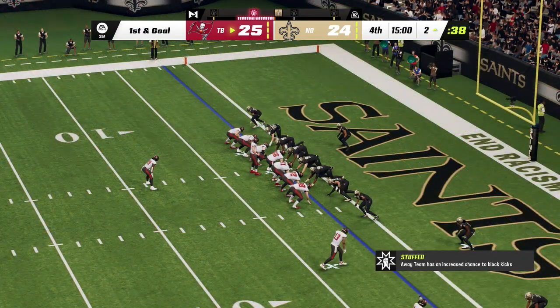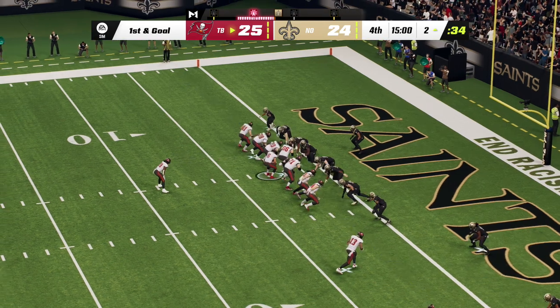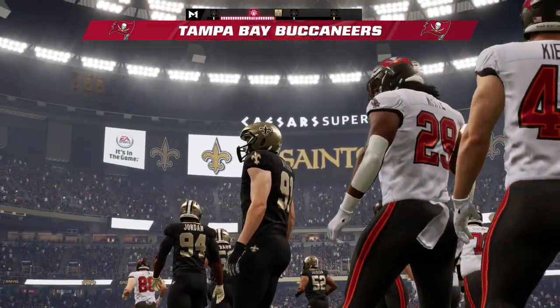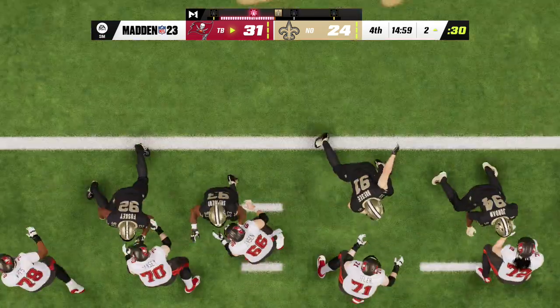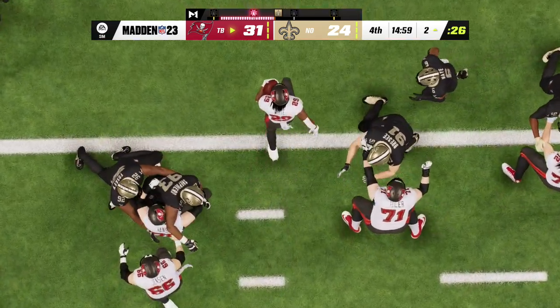Back now here live in New Orleans. So 1st and goal, 6 points here would go a long way toward wrapping the... And he'll take it into the end zone. Touchdown, Tampa Bay. Rashad White. His 2nd touchdown of the afternoon. And the Bucs are able to build on to their 4th quarter lead. So an important drive for them there.